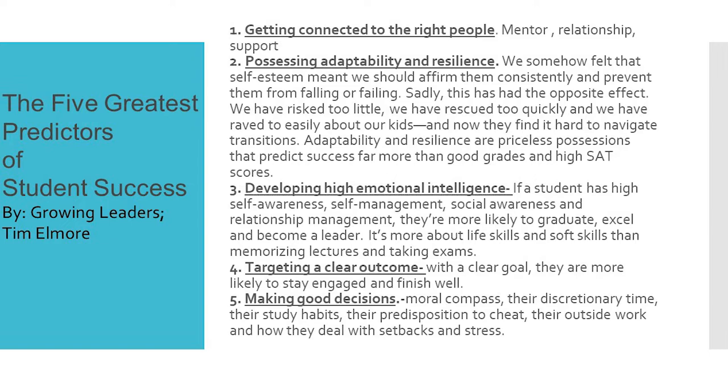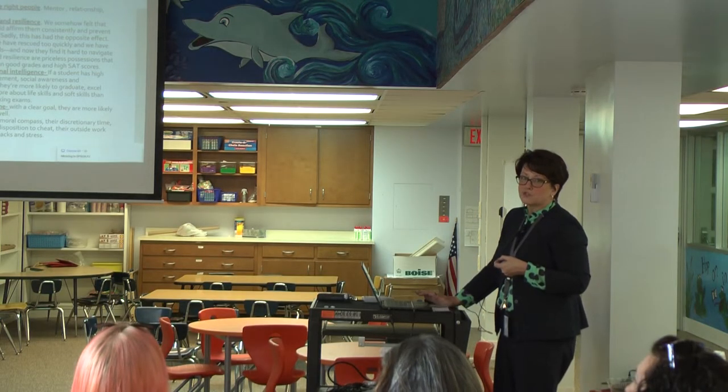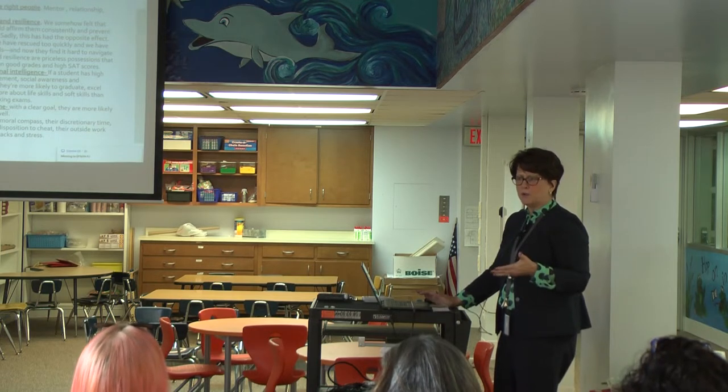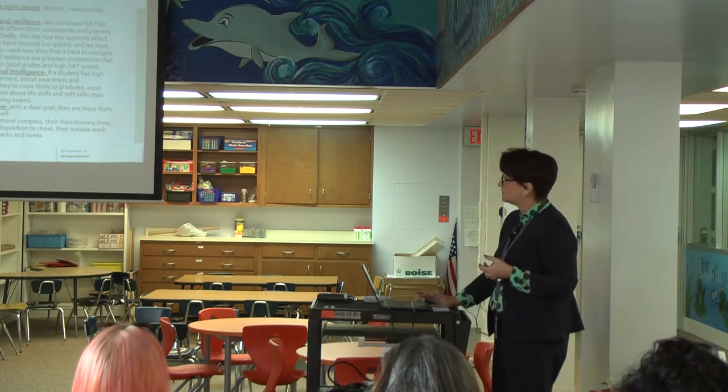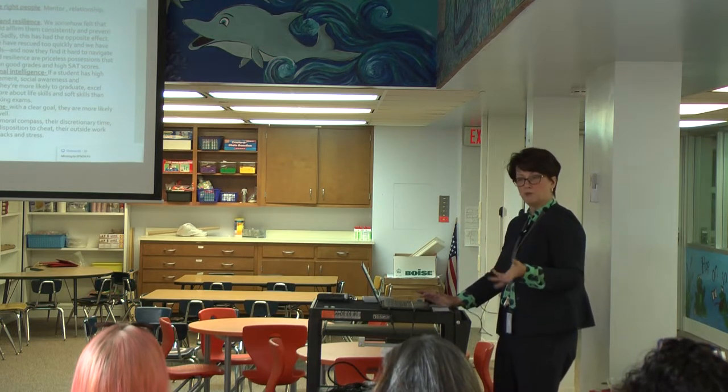When we look at that resiliency piece, sometimes it talks about how the swing has been. It says, sadly, there's been an opposite effect of trying to build our children's self-esteem, that we're falling short. We're not letting them struggle a little bit to learn that resiliency. Adaptability and resiliency are priceless possessions that predict success far more than good grades and a high SAT score. So we really do need to allow our littles to struggle just a little bit. When I do my introduction in the beginning of the year, what I like to say is, when your own kids come to you and ask you questions, instead of answering, say, "I don't know, what do you think?"